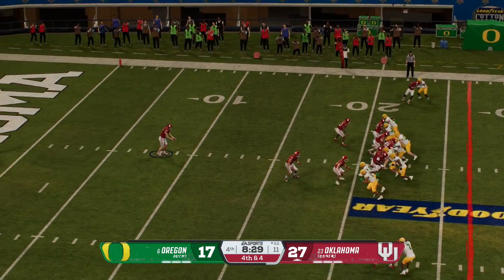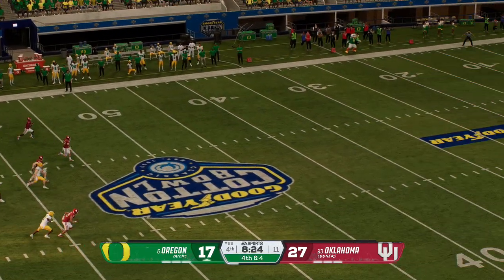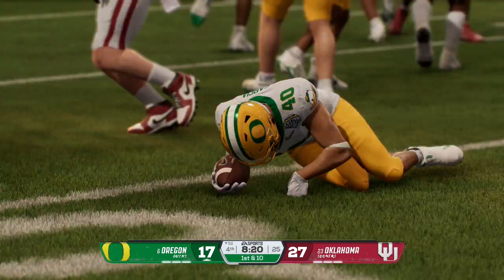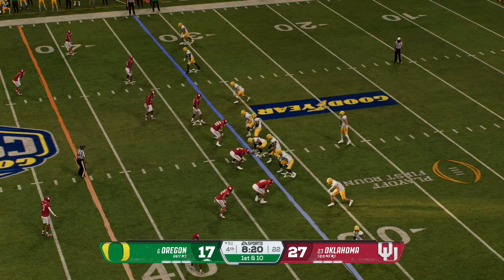The Sooners will line up to punt it away. It's on to kick it away, helping his team with field position. Choosing to return the punt. The returner brought down by the coverage team. First play of the drive now. They'll start from the 32.